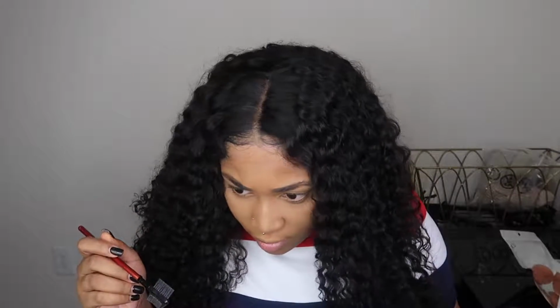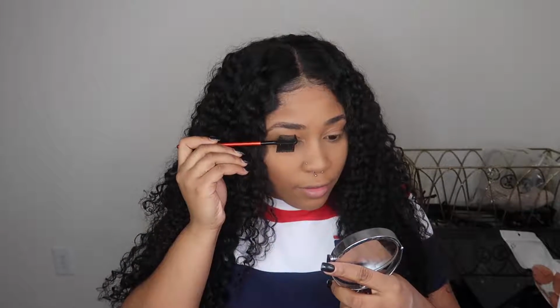I don't really do lashes every day, first of all, because I don't know how to put them on. Second of all, my part is completely crooked. Second of all, because I'm very basic, but not basic, as you can tell. Like, I do a really natural look.